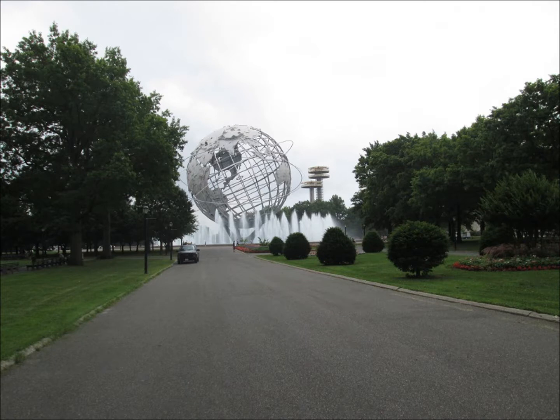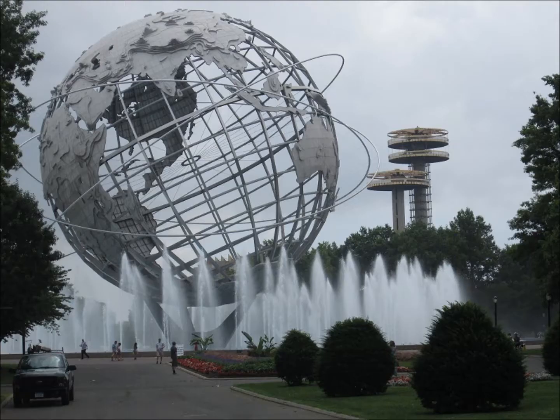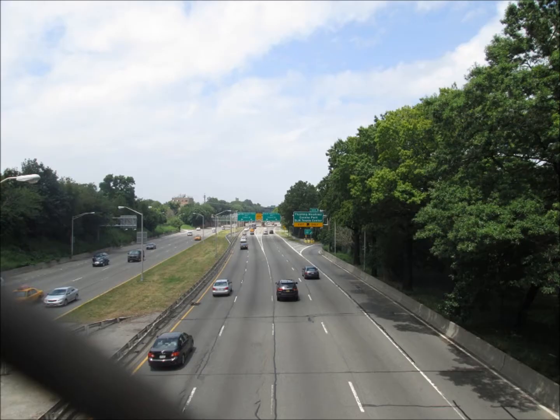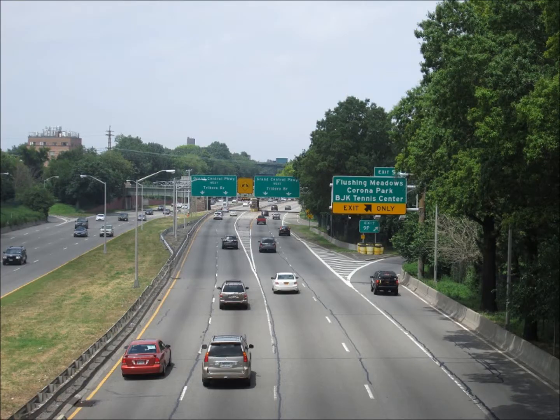Yep, there's another view of the Unisphere. Later, we're going to take a look at some really impressive structures. See that one on the right there in the background? That's actually called the New York State Pavilion from the 1964 World's Fair. Sadly, that poor thing has been left to rust and deteriorate to the point that some parts of it had to be removed.